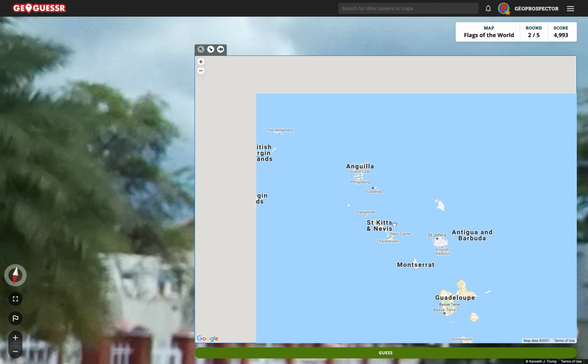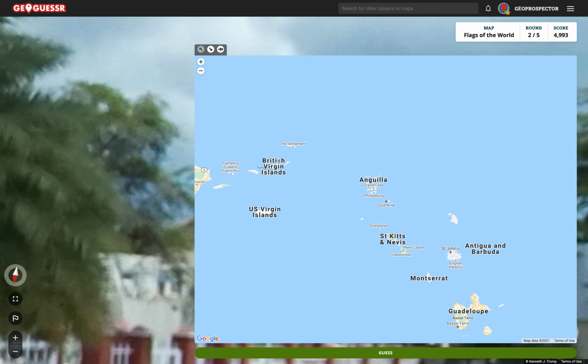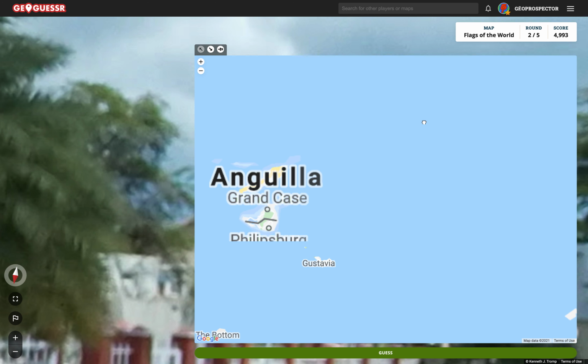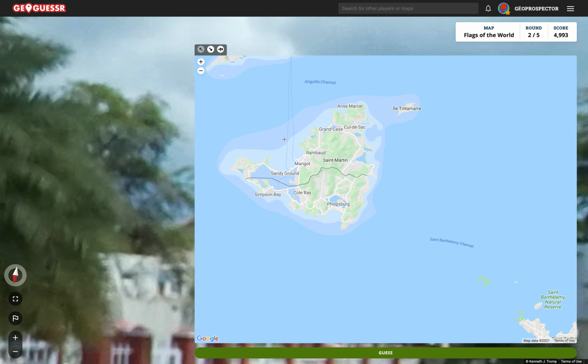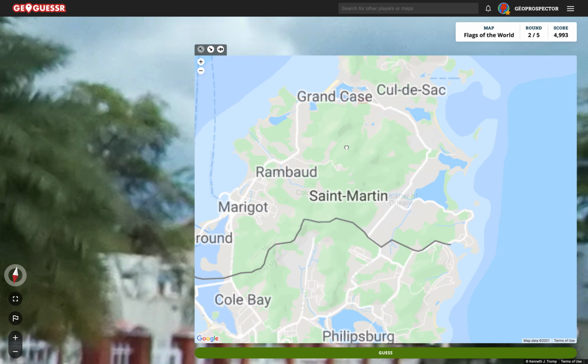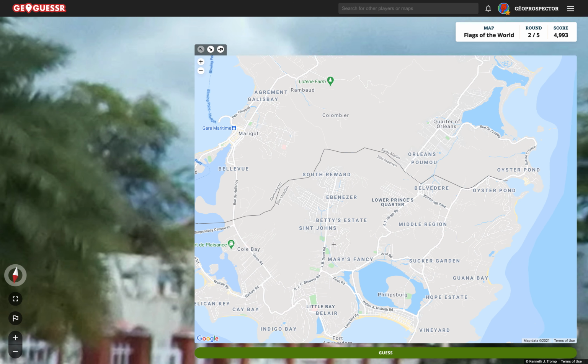So let's just have a quick guess. So it's not going to be the British Virgin Islands. It won't be the U.S. Virgin Islands. Anguilla? I don't think so. What do we have here? This is St. Martin. Yes, that's right. You can see that it's divided in two. There's the Dutch side and the French side. I guess Saint Martin is the French, and the southern side here is Dutch.